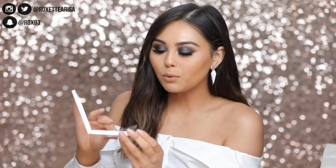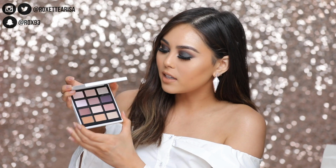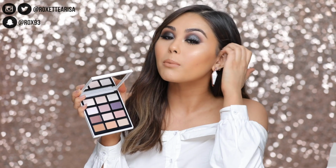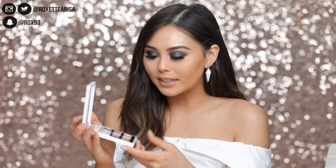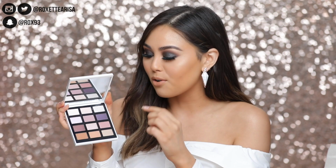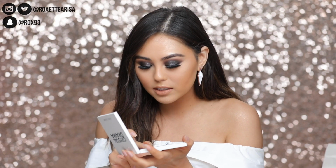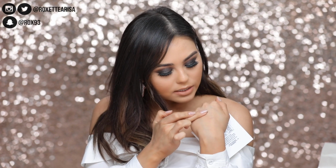Okay, so this palette, what I liked about it was that it has a lot of nice burgundy and purple tones, which I'm kind of into at the moment. You can see, I'm really into smoky eyes lately, so I've been wearing them a lot. So I saw this particular purple and I thought it would be really pretty for a smoky eye right on the lid. So let's swatch them and see how they do.